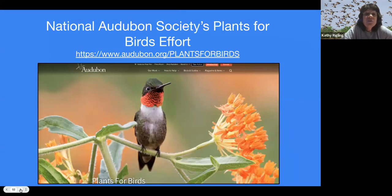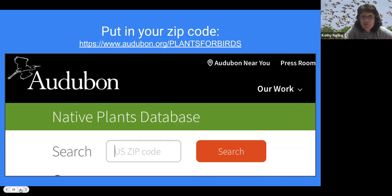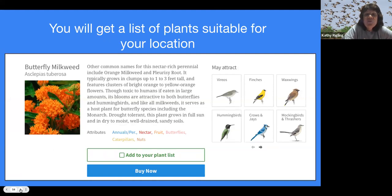You also can go to National Audubon's Plants for Birds effort, which is the website up there. This is a wonderful website, a great resource for finding plants. So once you go into this website, you put your zip code in and click search. You're going to get this wonderful list of plants suitable for your location. So you can look at the colors, you can look at what birds this particular plant attracts, and it also will list if butterflies will come to it and other things. It'll tell you all the details you need to know.